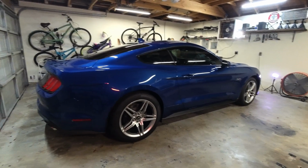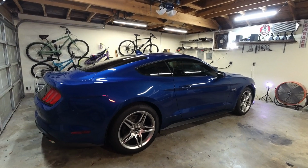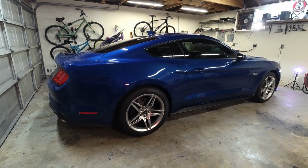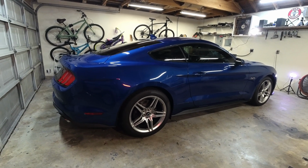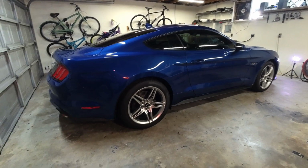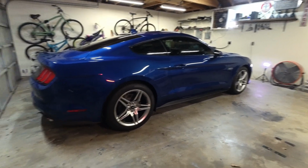So moving on, this glorious Gen 3 5-liter Coyote V8 shoves 460 horsepower into a 6-speed transmission that drives a 3.73 to 1 geared Torsen differential. So yeah, all of that stuff is really good.